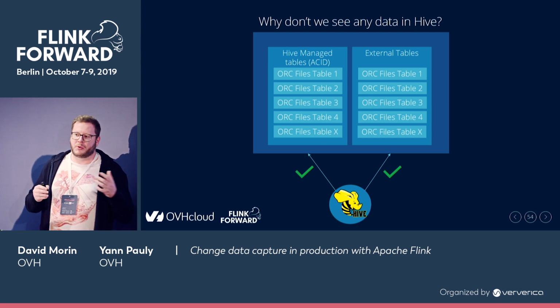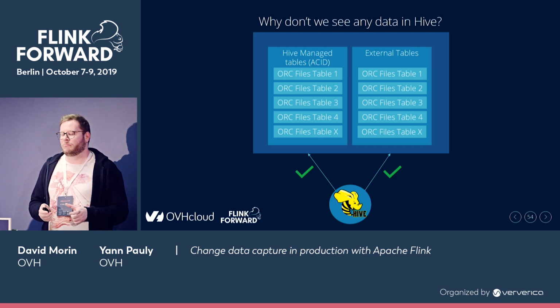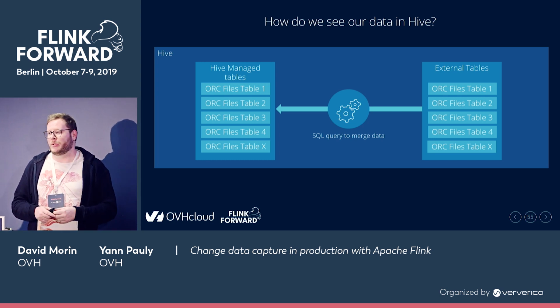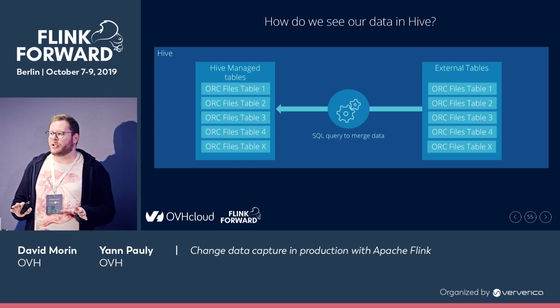Of course, to answer this question is pretty easy. We have 2 tables with exactly the same structure. So let's do a SQL query and merge everything. Pretty straightforward. We take all the data from our external table and put them back inside the managed tables. It does the job well.